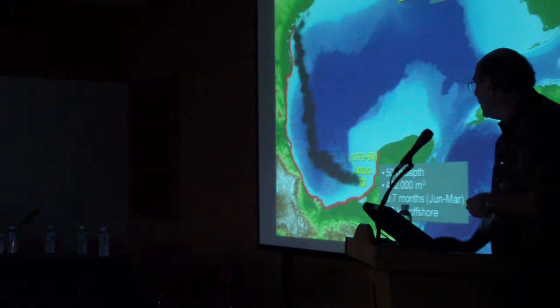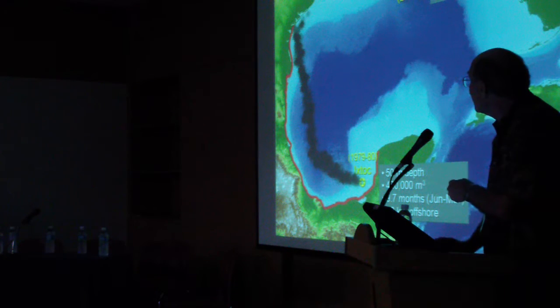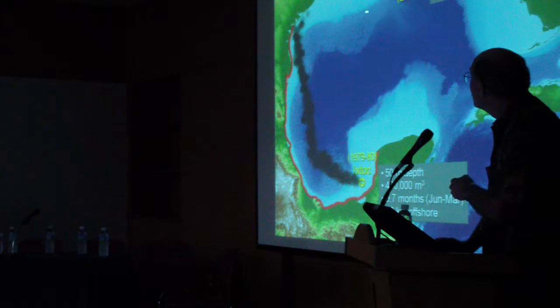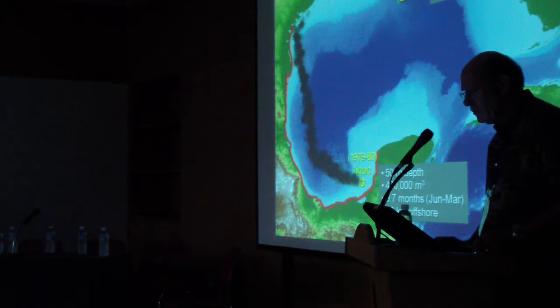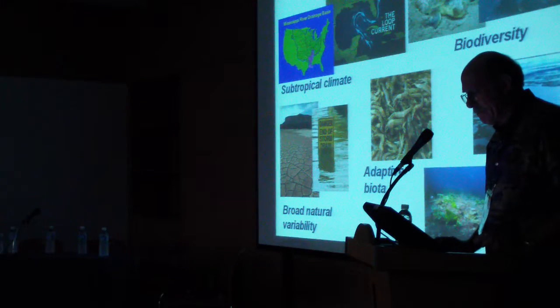And the oil primarily moved along the currents to the west and then to the north, carrying it all the way up to Texas. The red line that you see is the area that was covered by oil on the shoreline during that spill because it blew for almost 10 months as opposed to only 3 months up here, and fortunately very calm seas at that time. So an interesting comparison from a previous spill in the Gulf.